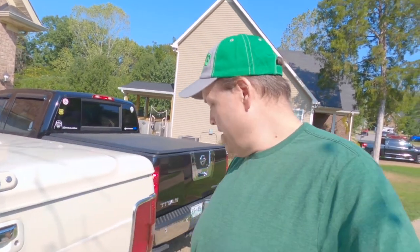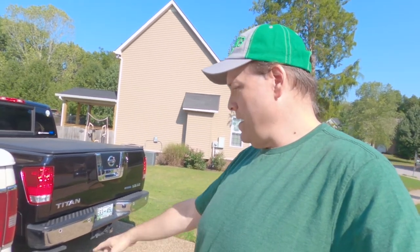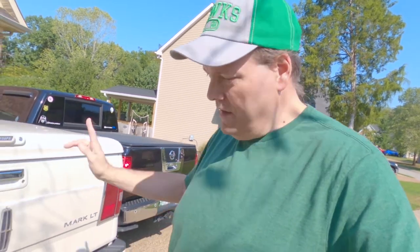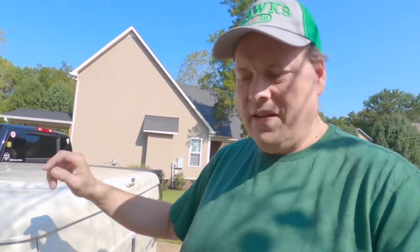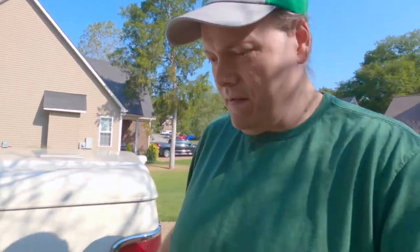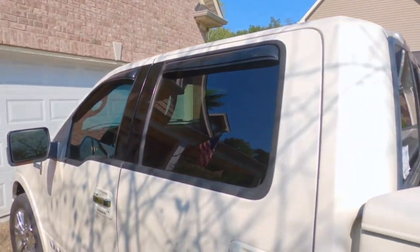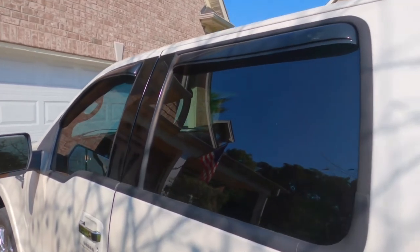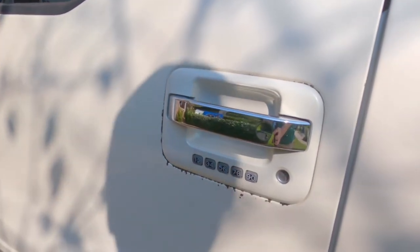It does have the backup indicators, just like mine does, so it lets you know that you're about to back over somebody. It does not have a rear backup camera, neither does mine. I have thought about adding it, but I like using my mirrors. That's how I grew up. Tinted windows, leather interior. You know, it's got all the bells and whistles. You have your access without your key with the push button.